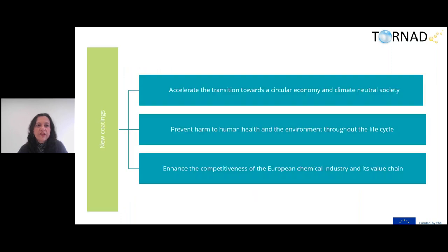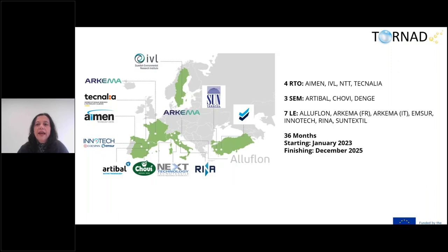So, with these coatings, the idea also is to accelerate the transition towards a circular economy and climate neutral society, prevent harm to human health and the environment through the life cycle, and enhance the competitiveness of the European chemical industry and its value chains. As I said, these are also the main points included in the EU strategy for chemical sustainability.